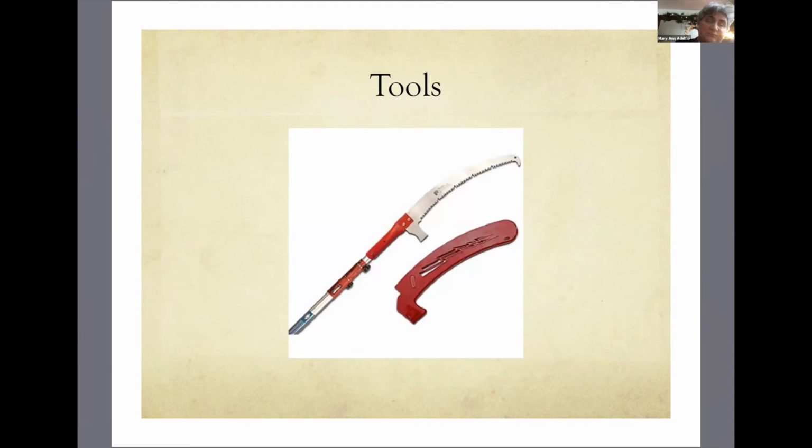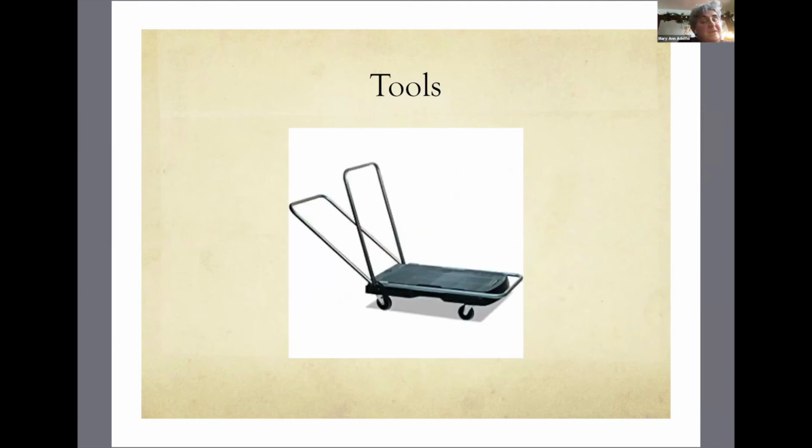You can see that tools have telescopic handles, and there's a wide variety of these tools out on the market, and they have many different heads on them. This is a push cart, so you can load it up comfortably and hang on to it like a walker maybe, or a cart, and that could be helpful.